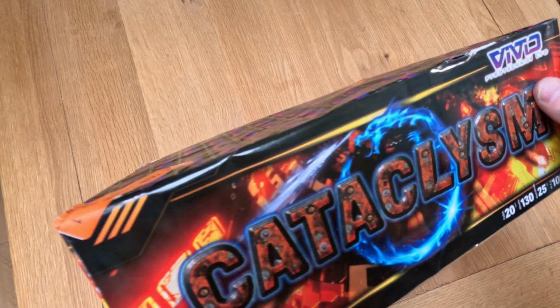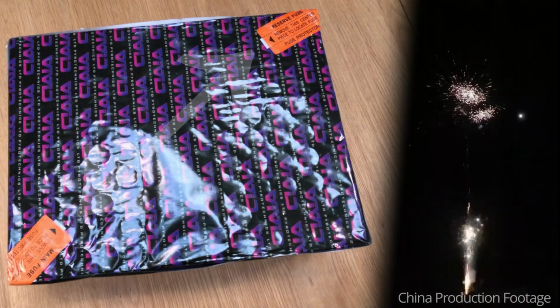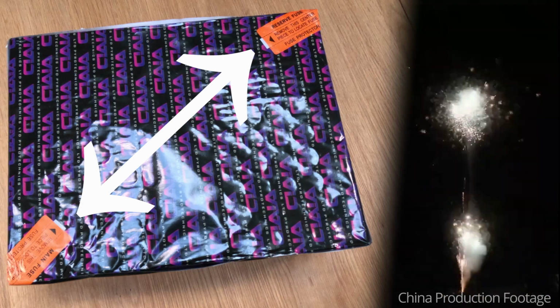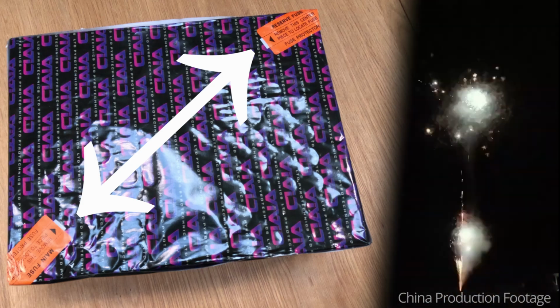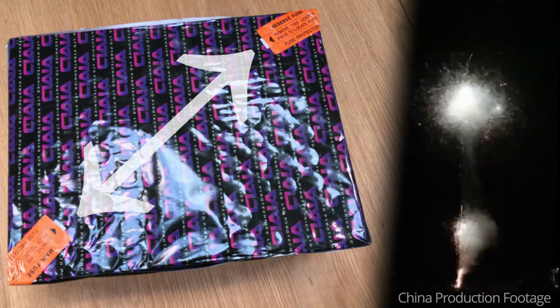Having seen this, I'm not convinced. I actually do think the pace that Cataclysm has landed with in the UK feels about right. I'm just not sure on the duration, and whether 50 plus seconds of the same effect is going to have mass appeal to the average audience. In fact, I do wonder if in the China footage they've lit both the main fuse and the reserve fuse on Cataclysm together. This would certainly explain why in their Cataclysm the pace is double and the duration is half of what we have in the landed product.